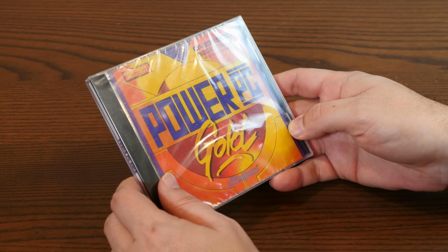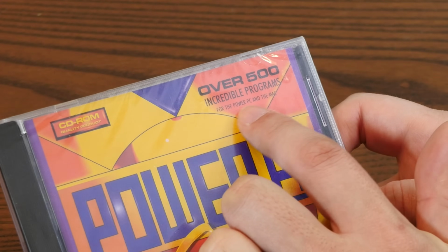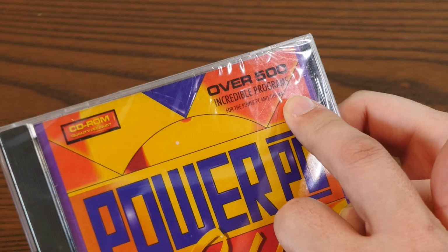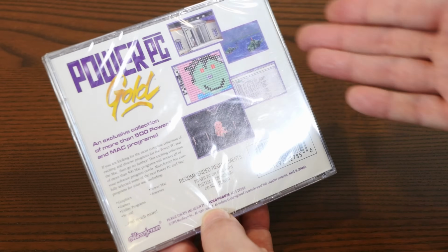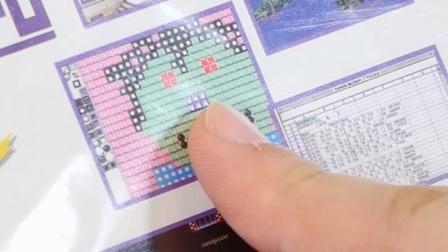And just look at this thing. Over 500 incredible programs for the PowerPC and the Mac. Now, what kind of value is that? And also, what the heck does that mean? Just look at these screenshots. You have building, goofy helicopters, I drew stuff with squares, boring work stuff, and terrifying baby.